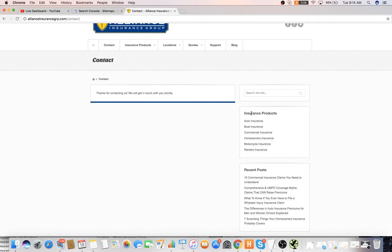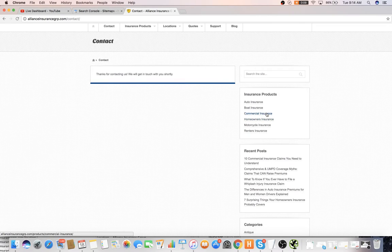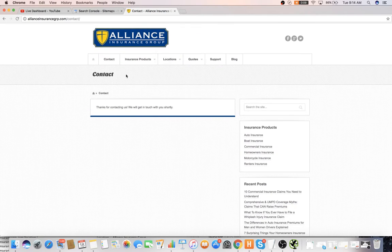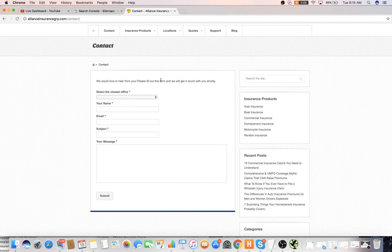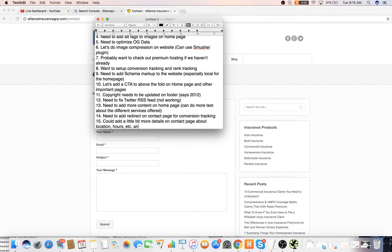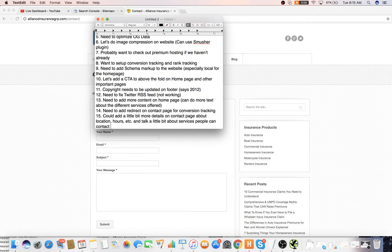All right. You can see here on the side, these are the product pages, which is cool because these are actually good to have, the recent posts and the categories and all that stuff, because it passes page authority. So let's go back to the contact. We could add a little bit more explanation about the contact. Could add a little bit more details on the contact page about location, hours, etc., and talk a little bit about services people can contact you about, with link silos going to those services.